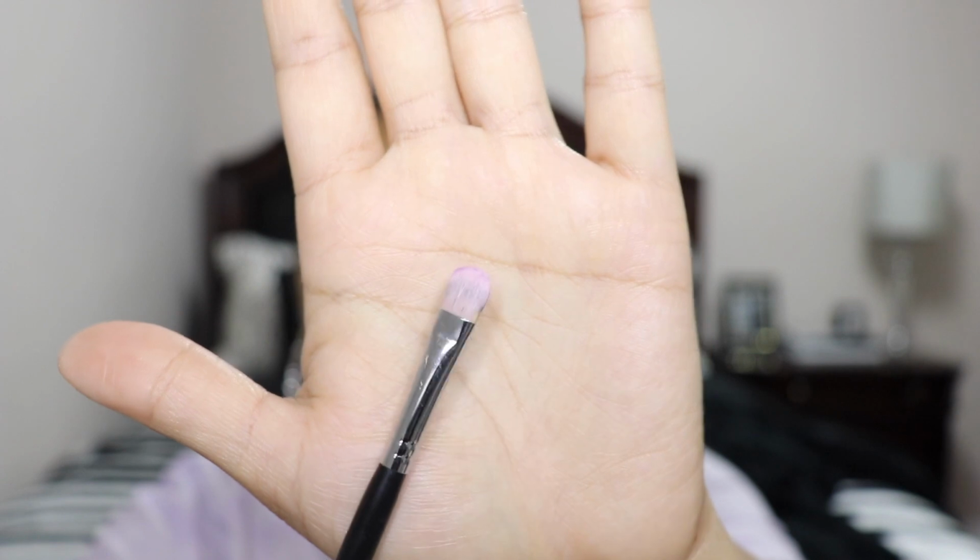Now what I'm going to do is go back in with my Anastasia eye primer. I'm just going to take a little bit of this at the back of my hand, and I'm going to go in with my concealer brush. This is the Morphe M421, just a flat concealer brush, and I'm picking up some eye primer at the back of my hand, and then I'm going to go ahead and cut my crease.